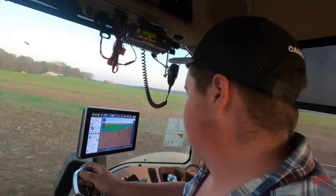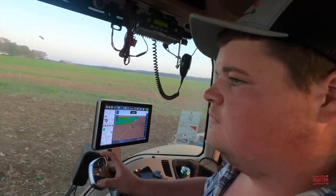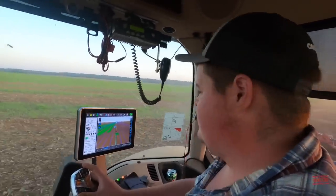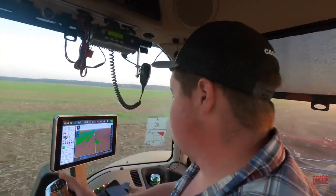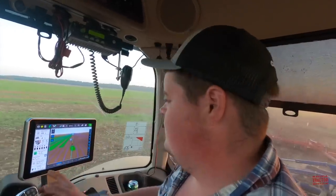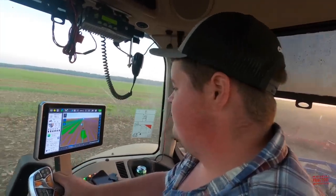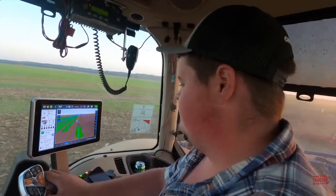So are you happy with the 1200 Pro and the technology in the tractor? Oh yes, I do like it. This is some of the only tractors I've ever run with the auto steer in it, so that's really all I know, but it seems to do pretty good.